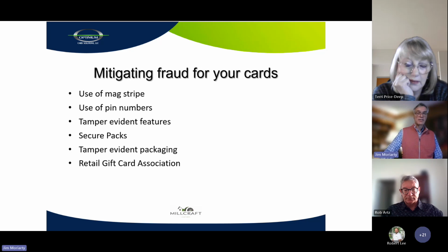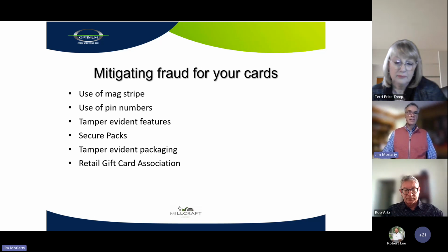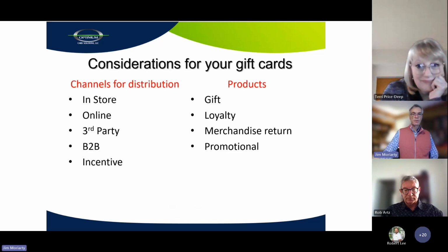And then finally, just a little piece about the Retail Gift Card Association. The Retail Gift Card Association is an organization that exists for the benefit of all retailers. It's made up of a retail community, industry subject matter experts, and industry professionals throughout the whole supply chain. They meet regularly, with annual conferences, and they work as a single voice, communicating the needs of the gift card community, but also to be out front of these challenging issues that our industry faces, both at the federal and state level.